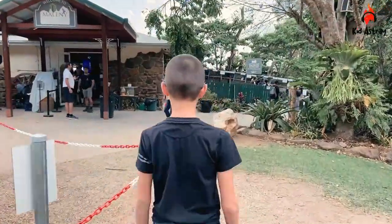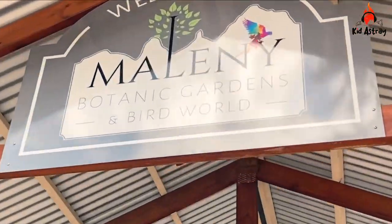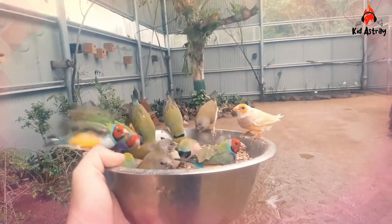Bird World doesn't look like much when you first pull into the parking lot, but as soon as you get closer you realize you're entering a fantastic place if you love birds, gardens and spectacular views.